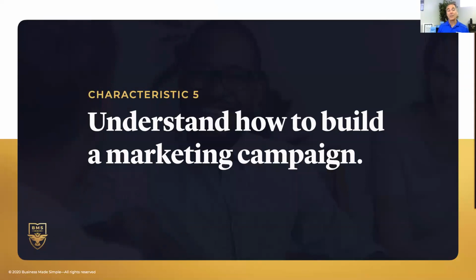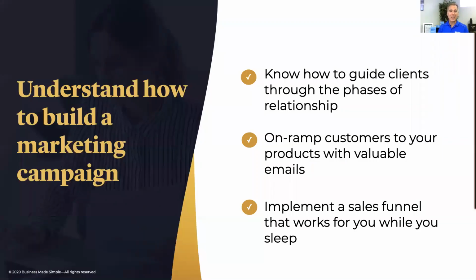You need to understand how to build a marketing campaign. Now, there are tons of social media platforms and literally thousands of media outlets. They're just all too happy to take your advertising money, put it in their pocket, and they don't care if you get a return or not. But real marketing should be an investment. And that means that for every dollar you spend in marketing and advertising, you should be getting more back. Knowing how to build an effective marketing campaign means that when you invest in advertising and marketing, you're building your business. So understand how to build that.